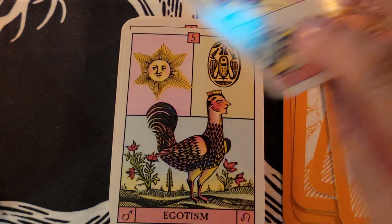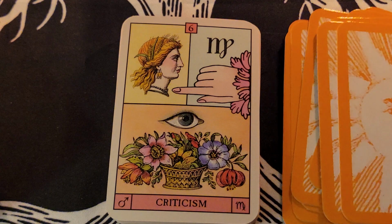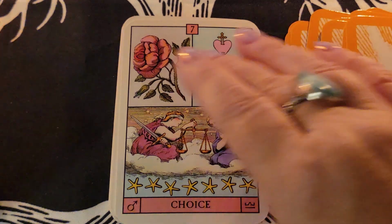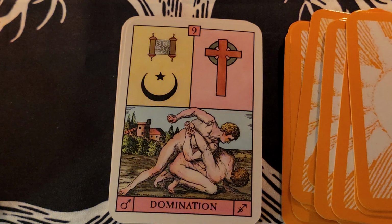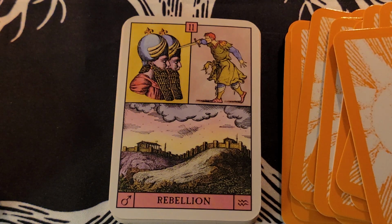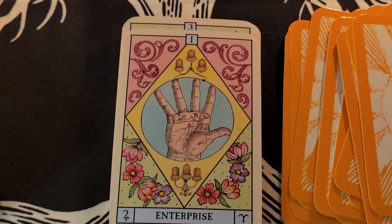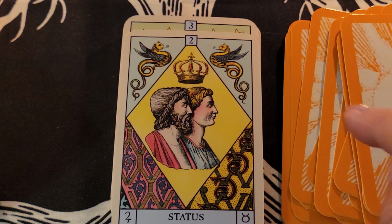Quarrel. Egotism. Criticism. Choice. Revenge. Oh, no, no, no. Scorpionic energy right there. Domination. Authority. Rebellion. Escape. Enterprise. Status. We're in the Jupiter energy now.